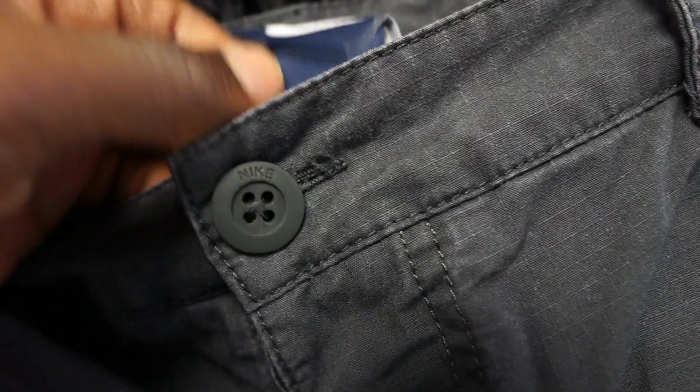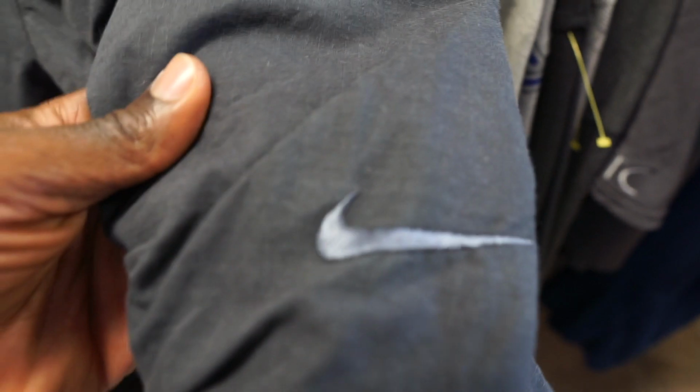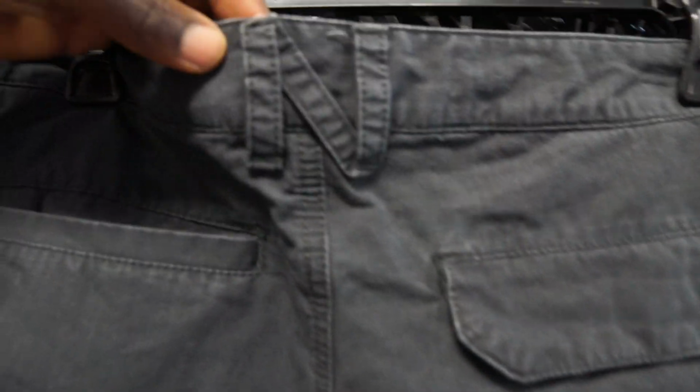Next, I found another pair of shorts, another pair of cargos, but these are actually Nike, and I never saw Nike cargo shorts before. And after checking the comps, I realized that these sell for about 25 to about 30 bucks on eBay. So I'm definitely going to pick these shorts up and probably price mine around that $25 mark, and hopefully they sell fast.